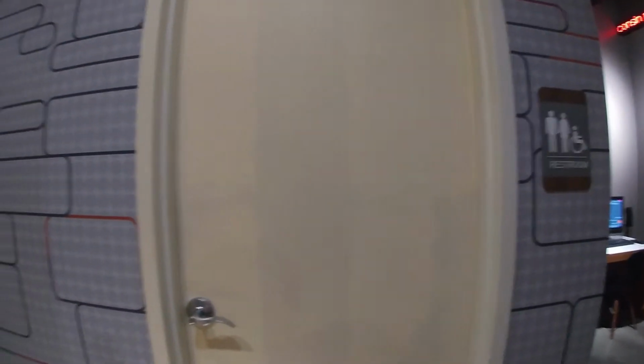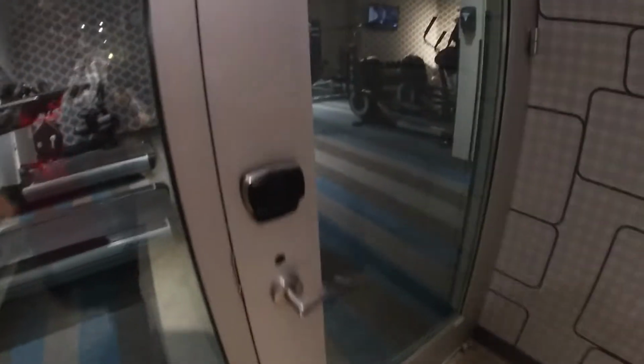And we stayed here with a voucher. There's the restrooms right by the elevator in that center. Again, you need your key to get into the fitness area.